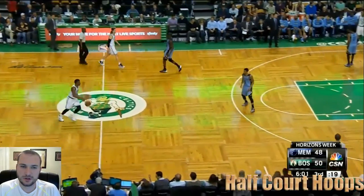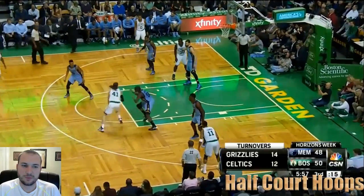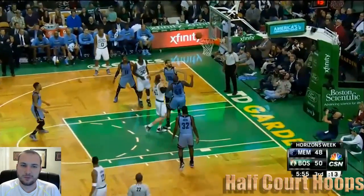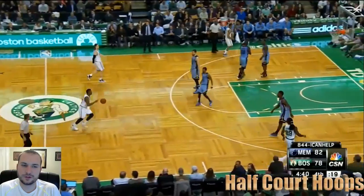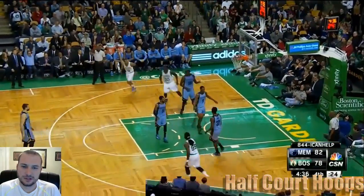Here they run it just a regular set. Zach Randolph isn't really used to guarding outside the paint, so they try to take advantage of that. But with teams that have good stretch fours, like the Celtics had Kelly Olynyk, and he's a decent outside shooter.